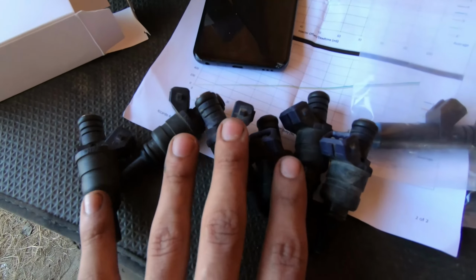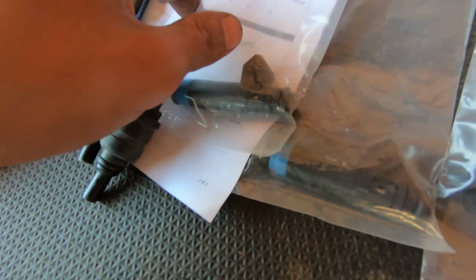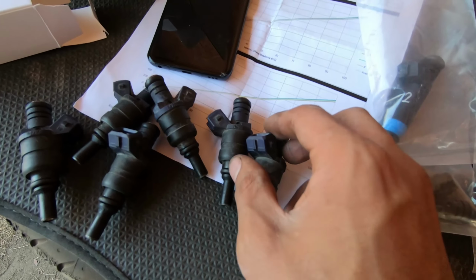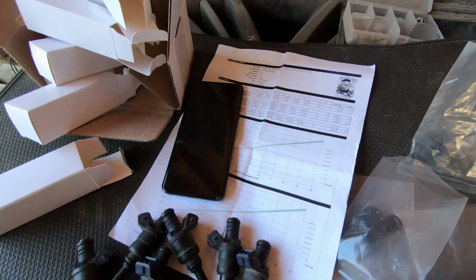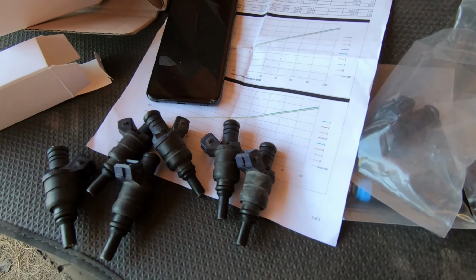Okay, so here I got my old injectors. These are the stock Siemens Deka injectors, and then here I have my Snake Eater Performance 1500 cc's. I'm still gonna keep these old injectors. They work fine. So I'm gonna put them back into these bags and inside of these little boxes, and I'm gonna put them away. I might sell them. I don't know what I'm gonna do yet, but they work.